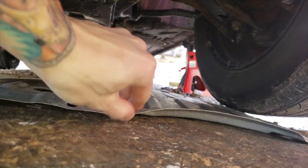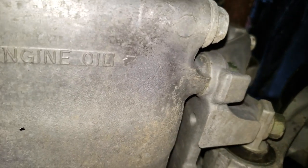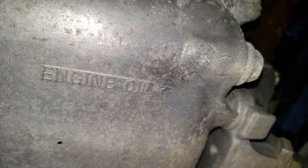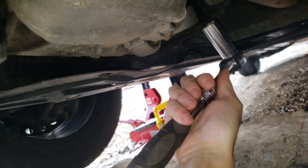Once that's done, this would be a good time to slide under your oil catcher and begin to loosen the oil drain bolt. On some cars, you'll even see text with an arrow guiding you to the correct drain bolt, but if you're not sure where yours is located, you can do a quick Google search online.